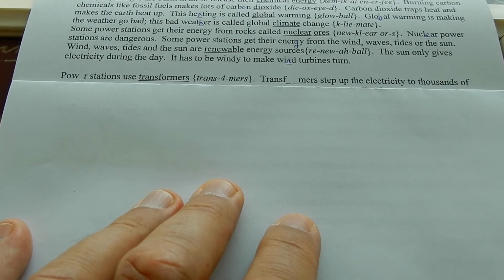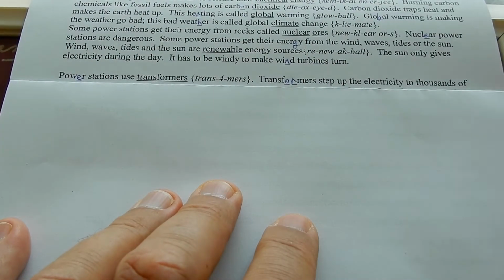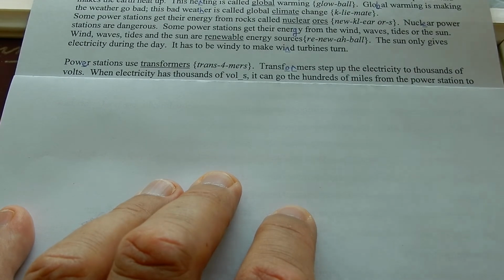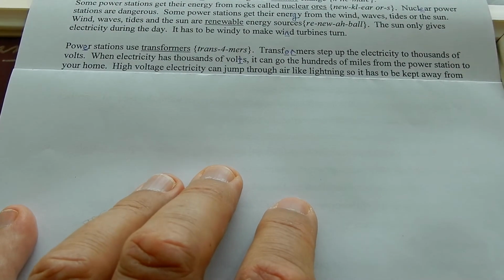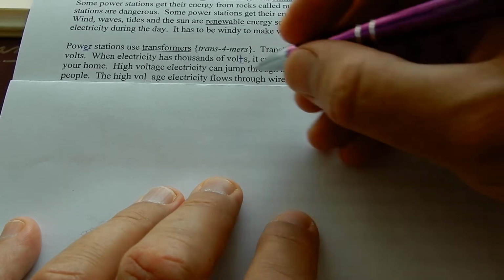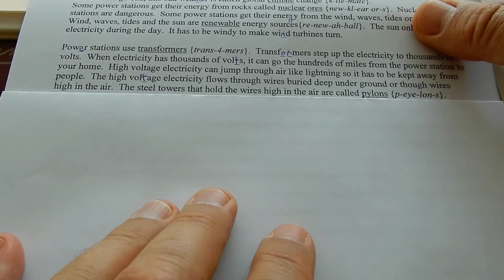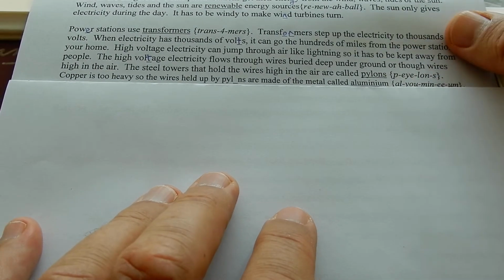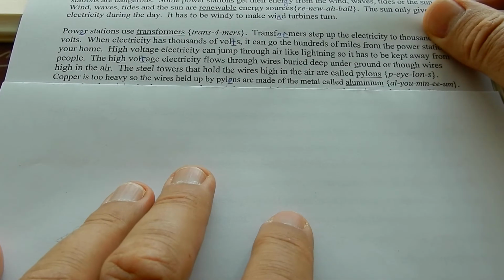Power stations use transformers. Yes, they transform things. Transformers step up the electricity to thousands of volts. When electricity has thousands of volts, it can go hundreds of miles from the power station to your home. High voltage electricity can jump through the air like lightning, so it has to be kept away from people. The high voltage electricity flows through wires buried deep underground or through wires high in the air. The steel towers that hold the wires high in the air are called pylons. Copper is too heavy, so the wires held up by pylons are made of the metal called aluminium.